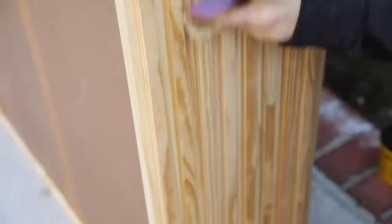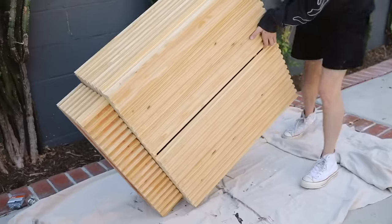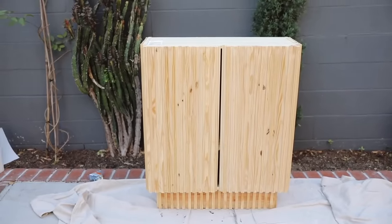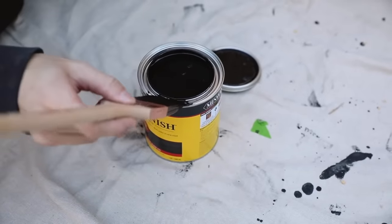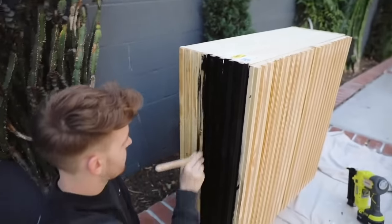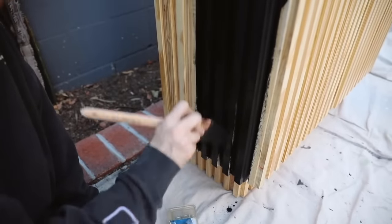So here you can see what we are working with so far. I am so obsessed with the base of this, but you really can't see the details. So I'm going to make this pop using some true black wood finish by Minwax. This is just like a wood stain, and I went in with a stain brush and painted the entire exterior, every single nook and cranny with this stain here.